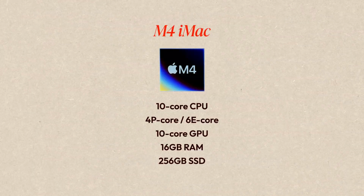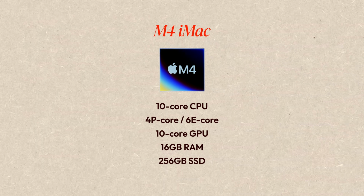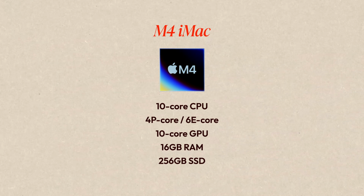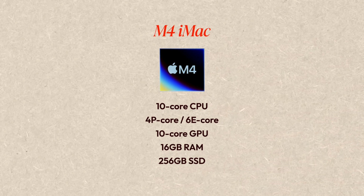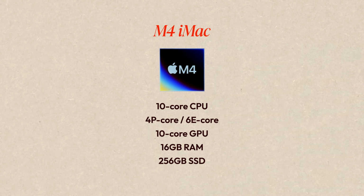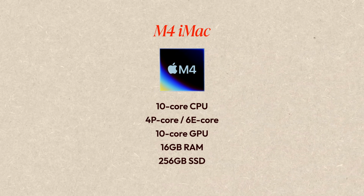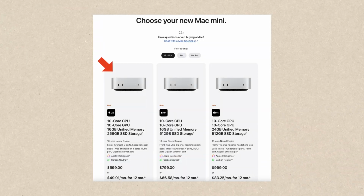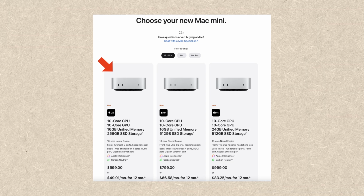For the iMac, I got the one with 4 Thunderbolt 4 ports. It has an unbinned M4 chip with 10-core CPU, 4 performance cores and 6 efficiency cores, 10-core GPU. I didn't upgrade anything else, so it has 16 gig memory and 256 gig storage. If you are getting the base model M4 Mac Mini, the specs are all the same.